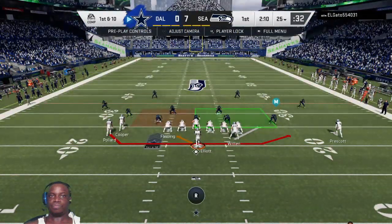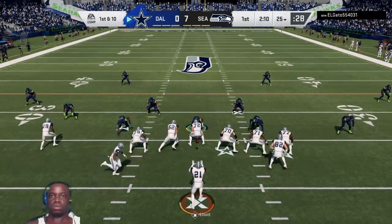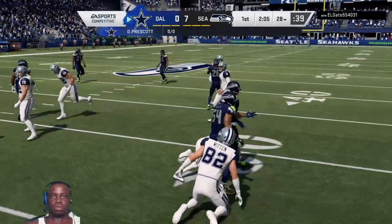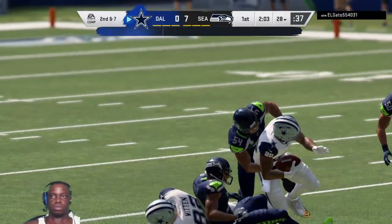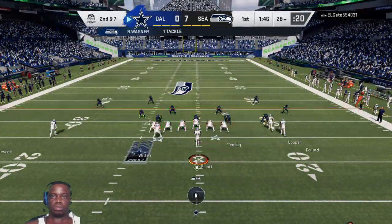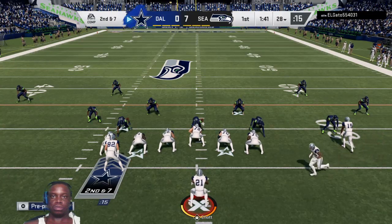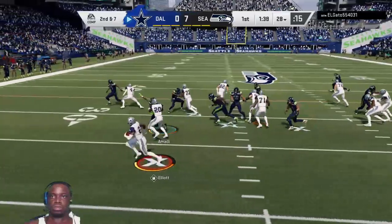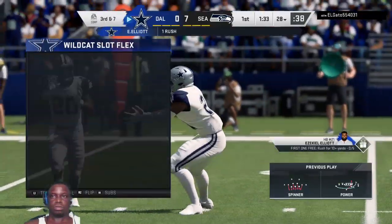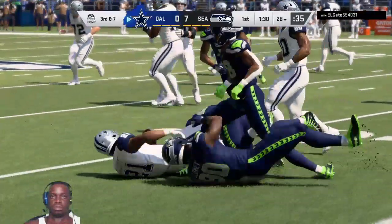So Prescott and the Cowboys now with a 1st and 10 at their own 25-yard line. They're going to get about 3 here out of this first down run, and that'll bring up 2nd and 7. Making the stop that time, Bobby Wagner. Here's 2nd and 7 now from the 28. He's immediately taken down at the line of scrimmage. No gain on the play, and it's going to bring up a 3rd down.